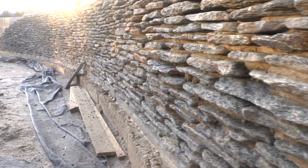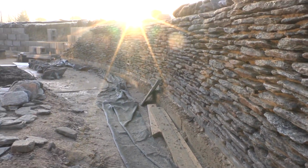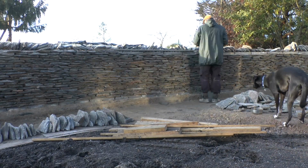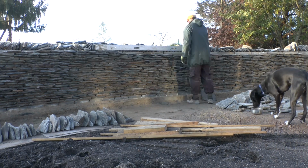There's my dog Smokey. So here's this side of the wall. Oh, this must be dawn, and we just got on site. Lovely sunshine there. Feeding the dog first thing.